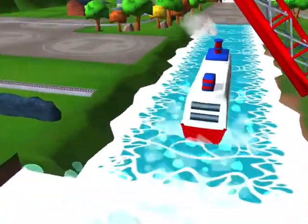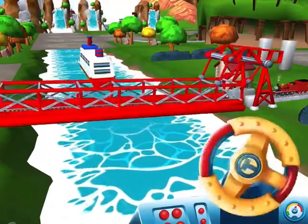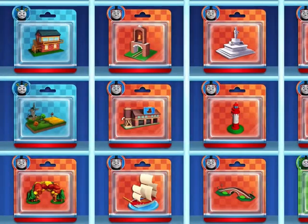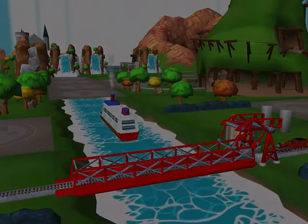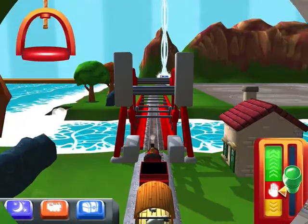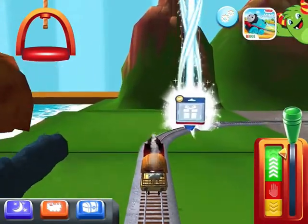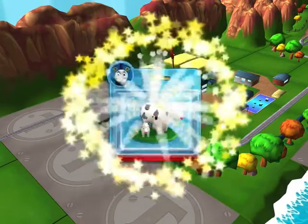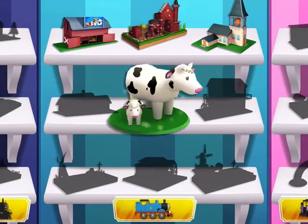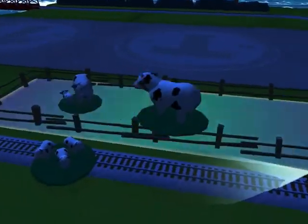Excellent! Thanks for helping your engine out. Time to pick a special surprise. Follow the beam of light to find your surprise pack. Well done. Just slice across it or tap it to open. The engines love that. Lights out. Good job.